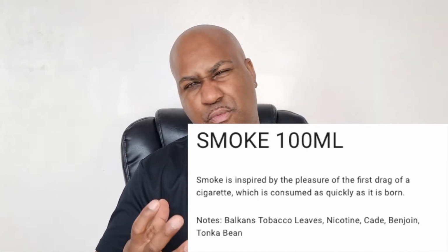It just smells like cigarettes, basically, and that's what it's based on. That's one of the addictions, so it does smell like cigarettes, but in a nice, refined sort of way. Like the opening is quite harsh. Yeah, it's quite harsh, and it smells quite burnt. It smells very burnt.